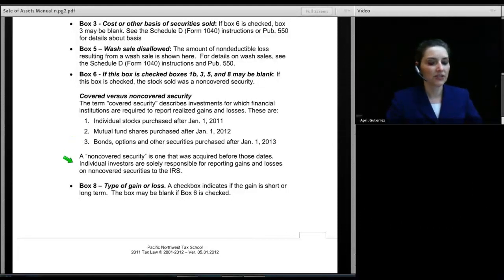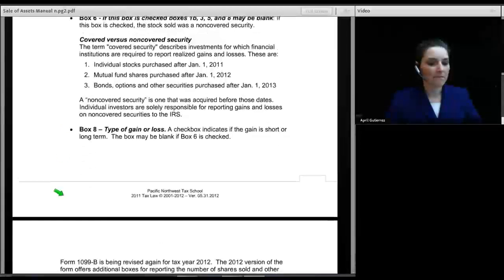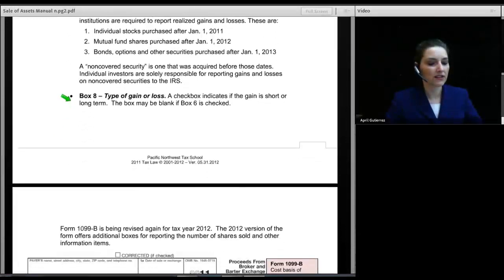A non-covered security is one that was acquired before these dates. Individual investors are responsible solely themselves for reporting gains and losses on non-covered securities to the IRS. Box 8 also has a checkbox in it now to indicate the type of gain or loss. Was the gain short-term or long-term?